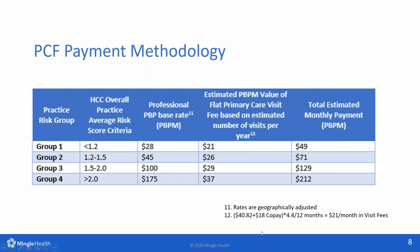When we talk about rates being geographically adjusted, all Medicare payments are geographically adjusted, whether you're in fee-for-service or whether you're in advanced payment model. And that really accounts for differences in cost of living as we go from different areas. So for instance, the payment that a physician or practice in New York City has is going to be different than the payment in Cheyenne, Wyoming. So some things to think about as far as how CMS adjusts payment across the country.